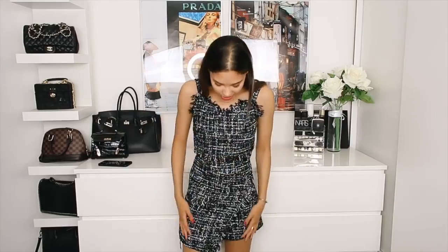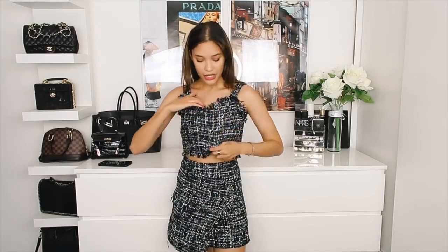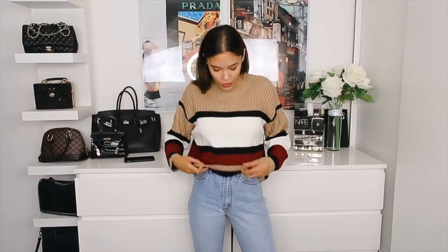I don't know. Also, the length of the skirt is really, really nice. Usually with Asian sizing, the skirts are freaking tiny and I can never wear them, but this actually comes to a nice length. It comes down to about here. I don't know, let me know what you guys think. Moving on to jumpers.